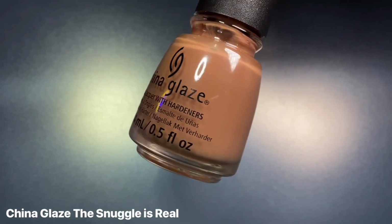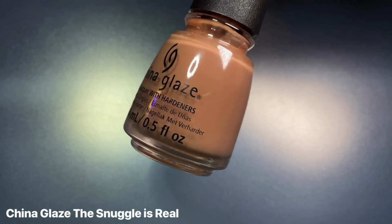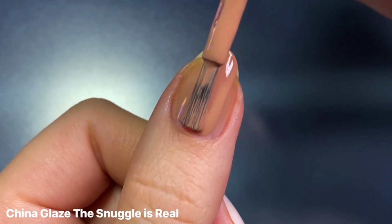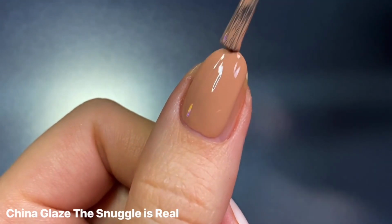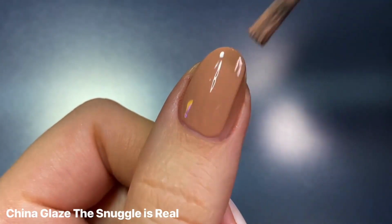The next neutral that I have is China Glaze's The Snuggle Is Real. So I really wanted to add in a warm, kind of light neutral like this because I just find them to be so cozy, and I really think they're a great alternative if you're not into pink or red nails.